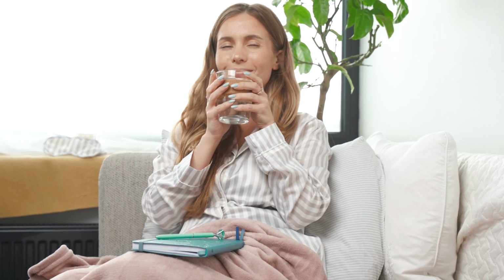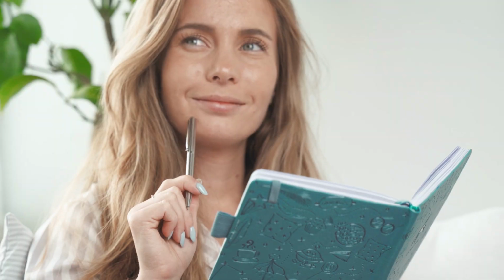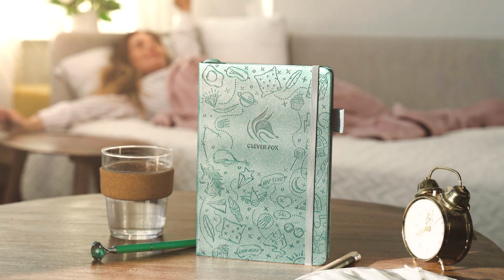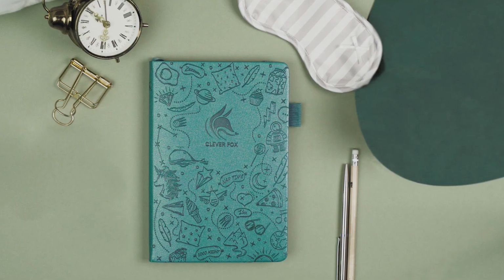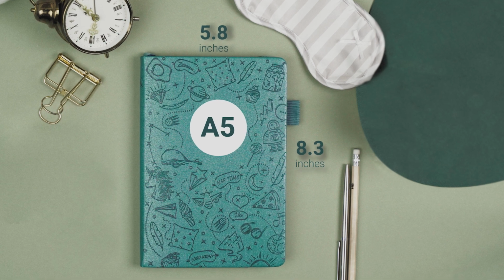Dream journaling is a fun way to tap into your subconscious and foster creativity, self-awareness, and problem-solving. To help, we've created the Clever Fox Dream Journal, a guided diary for recording and analyzing your dreams in an effective, science-based way. This journal comes in a standard A5 size and measures 5.8 by 8.3 inches.